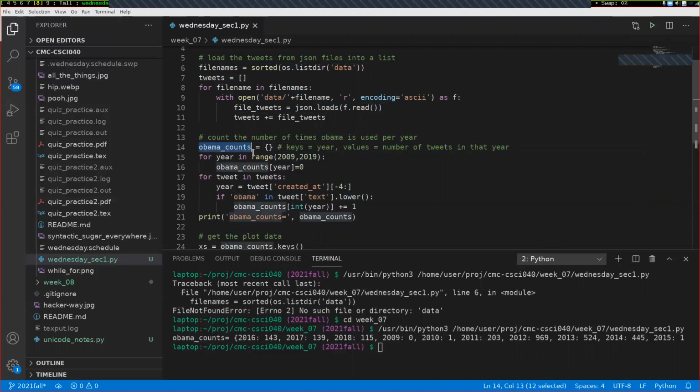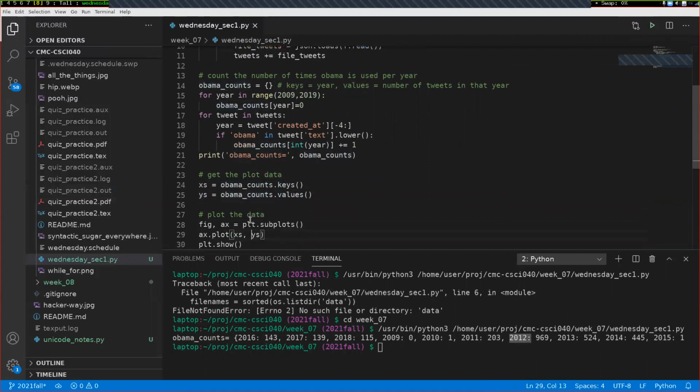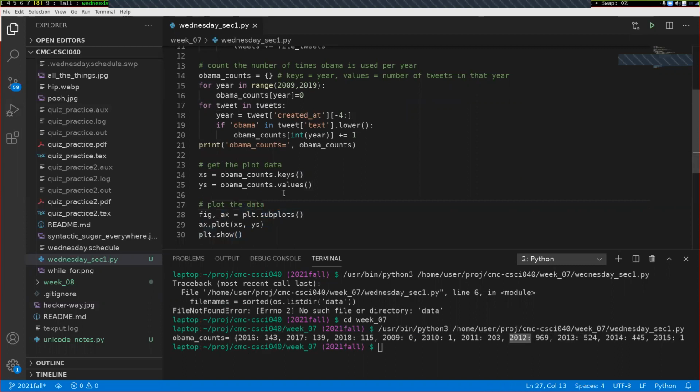in those tweets. And I'm storing that in this dictionary right here, Obama counts, where the keys are the year and the values are the number of tweets in that year. And remember that the ordering of dictionaries is non-deterministic. So here is the current ordering of the results that my computer happens to give me. Other computers would give something different. And when I use this, I'm just printing out Obama counts like this: 2016, 2017, 2018, then back to 2009, 2010, 2011, 2012. And so here my X variables along the X-axis are all the keys from Obama counts. Along the Y-axis are all the values from Obama counts. And then just plotting that how we did before.